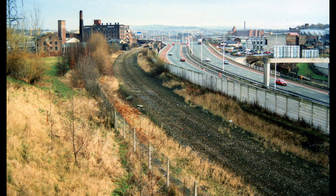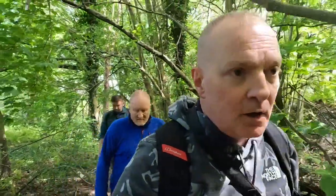As we will see in a bit, the motorway works had a detrimental effect on some of the railway infrastructure, particularly the tunnels. So we're going to walk up to a tunnel now. We're backtracking now on ourselves. Well, Liam says there's another feature just up here that we're going to show you.